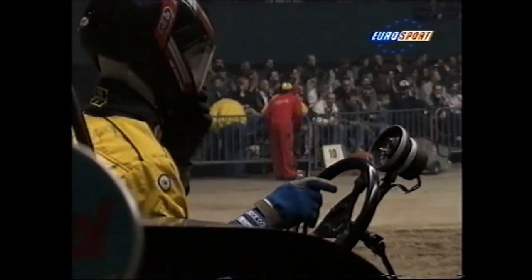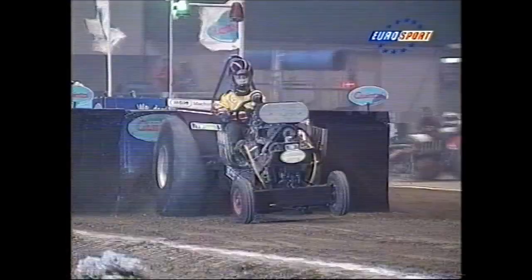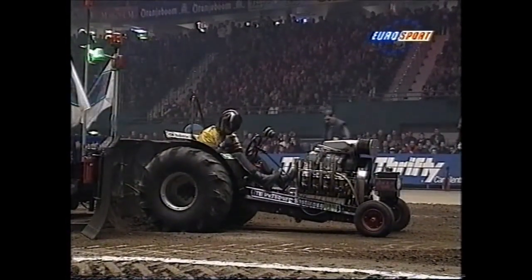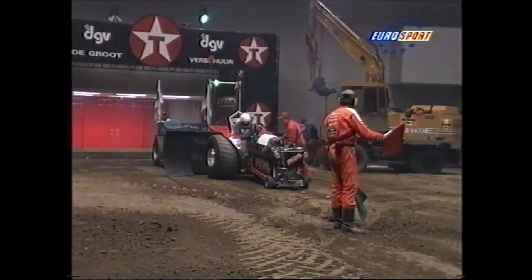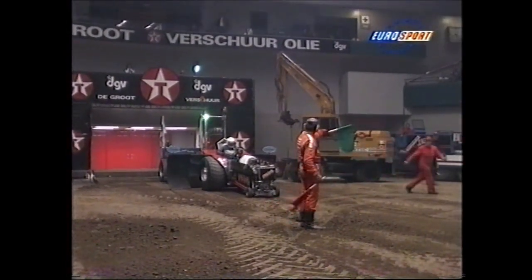Willem Tamming giving the go to Frank Verboven and Stubborn Sister. But with the weight on the sledge increased, this run will be much harder. A little off course as well. And Stubborn Sister unable to get near the Norwegian. 53.95 for the Dutchman. Now, last to go is Helmut Schwartz from Oberhammersbach near Strasbourg with Ghostbuster.